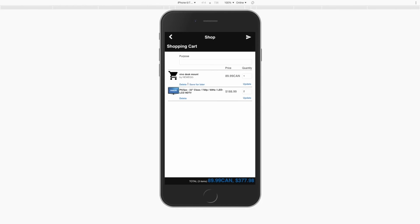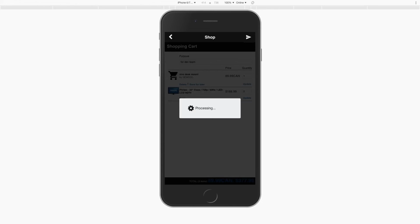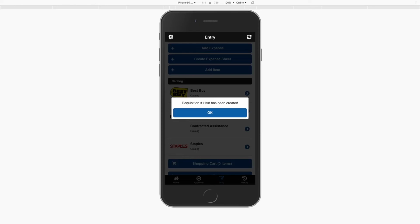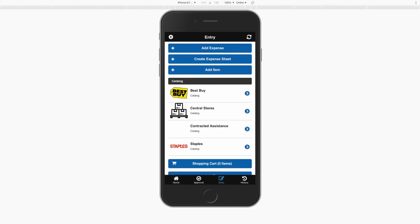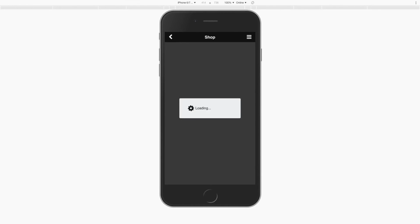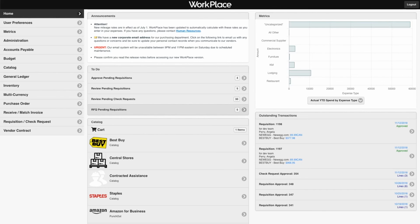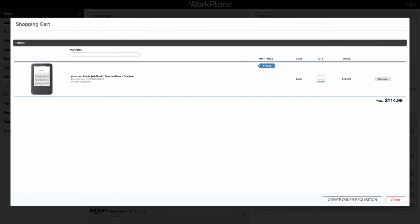And if I view my cart, I can see I now have a non-catalog and a catalog item in my cart. I can give this a description or purpose and go ahead and submit this as a requisition. The cart is shared, so if I add an item to my cart from the mobile device, I can see it in my cart on the desktop.